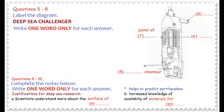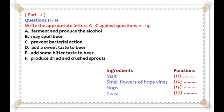That is the end of part 1. You now have half a minute to check your answers. Now turn to part 2. Part 2. You'll hear a radio program on the process of making beer. First, look at questions 11 to 14.